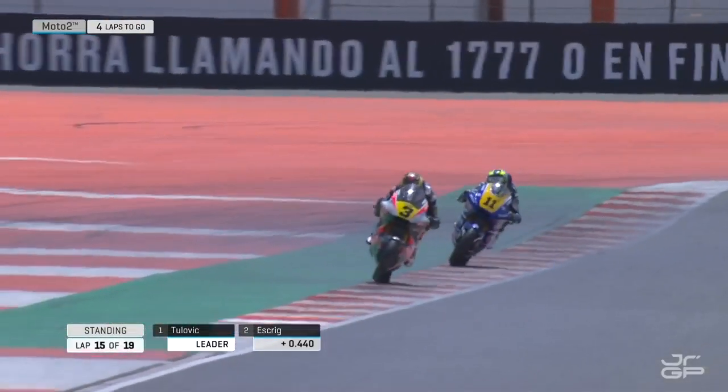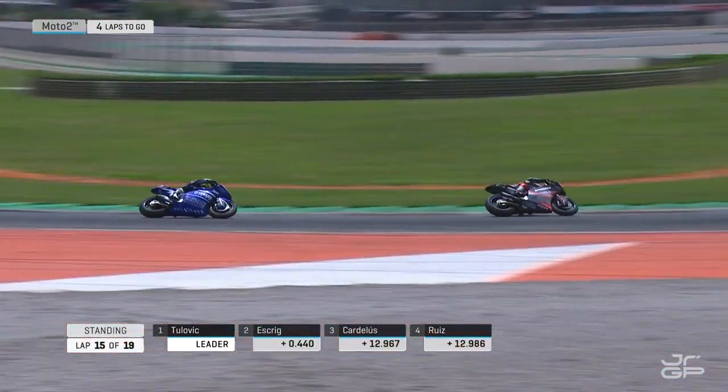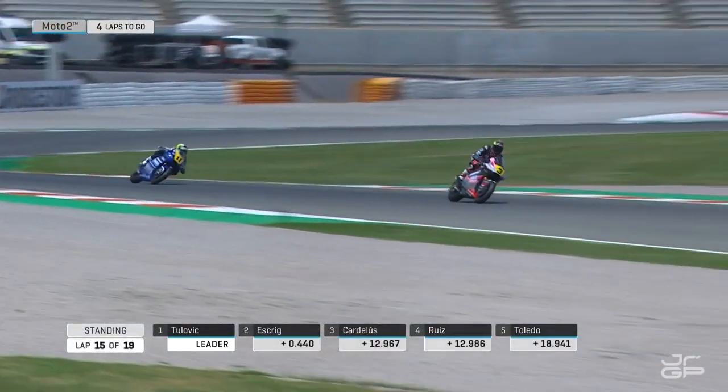He's close enough, obviously. But now with 4 laps to go, if Lukas Tulevic puts the hammer down, Alex Skrieg has just sort of handed him the race victory. So, yeah, interesting tactics. Interesting to see what the riders say after the race when you interview the race winner, Liam, because I'm not really seeing anything quite like this when it's not for a championship.